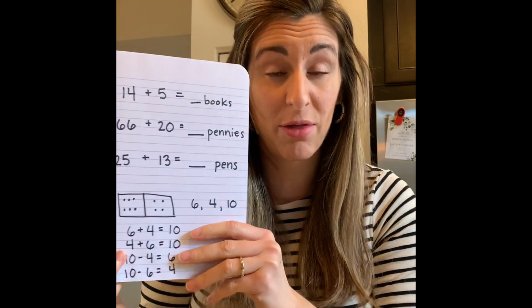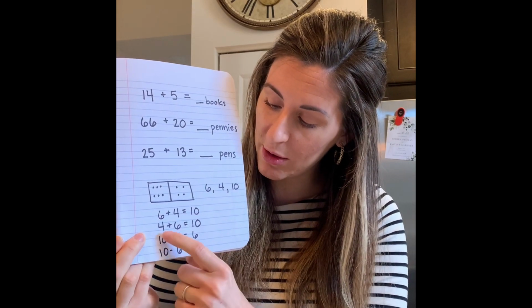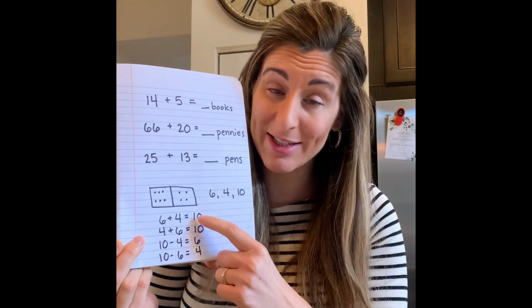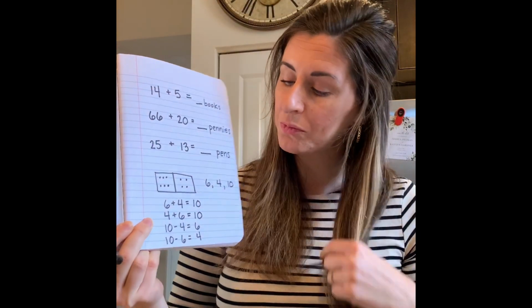Now, if I want to make subtraction sentences, I have to make sure that they make sense. We talked about this a lot before we had to leave school. So hopefully you were able to come up with 4 number sentences. 2 addition sentences would be 6 plus 4 equals 10. 4 plus 6 equals 10. Notice that they have the same sum. The sum is what they add up to be. They both add up to be 10. They have the same sum.